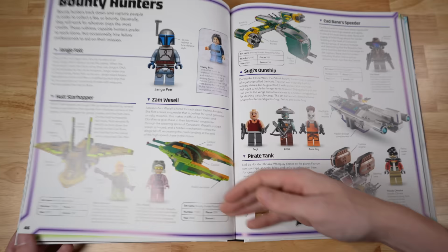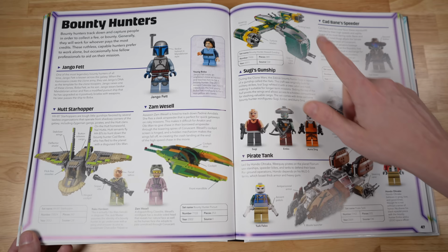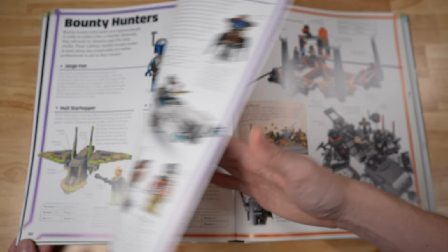Got bounty hunters. Ooh, the newer Jango Fett, newer young Boba Fett. But of course, because they haven't made a new one, the older Zam Wessel from the bounty hunter pursuit set there. We've got the Bounty Hunter Assault Gunship, Cad Bane with his speeder, but not Cad Bane's. Well, maybe there's going to be a Bad Batch section. I don't know for sure. I was going to say, no Cad Bane's spaceship. So, unfortunate. Moving on. Oh, Fallen Jedi page.